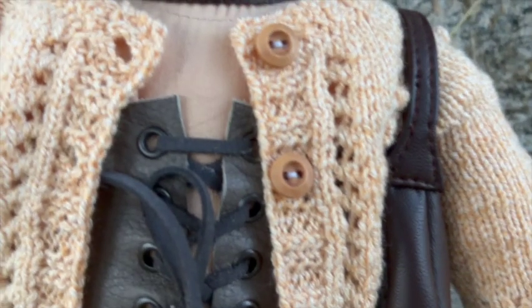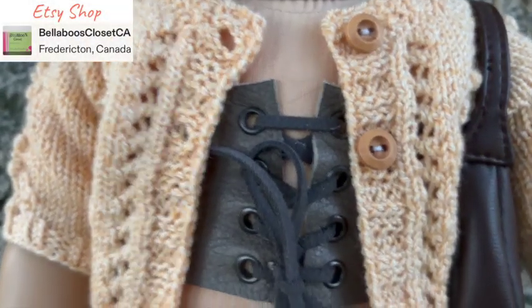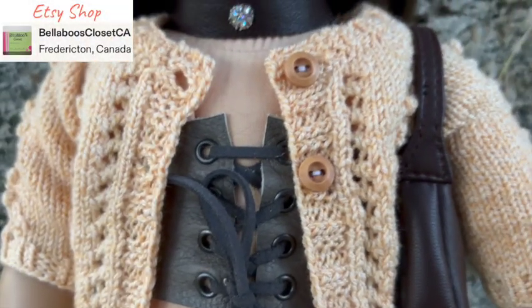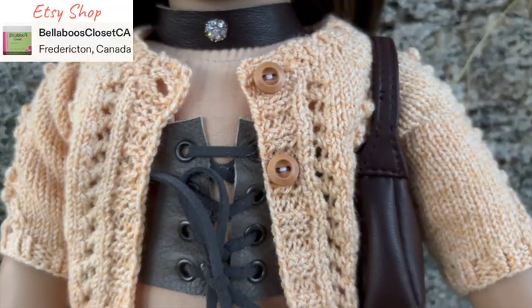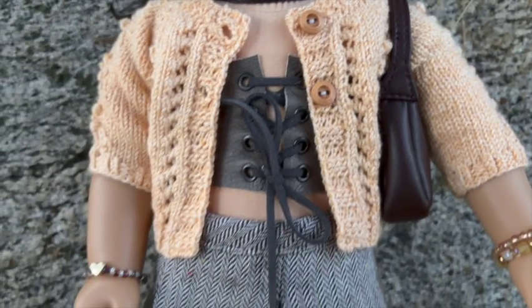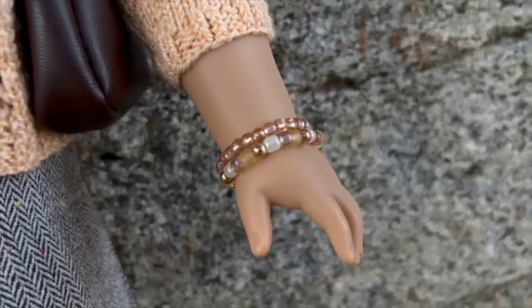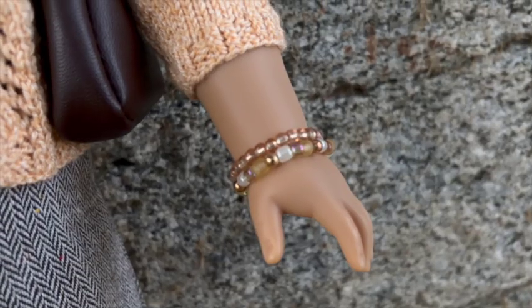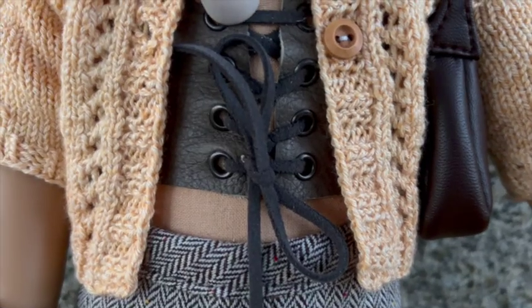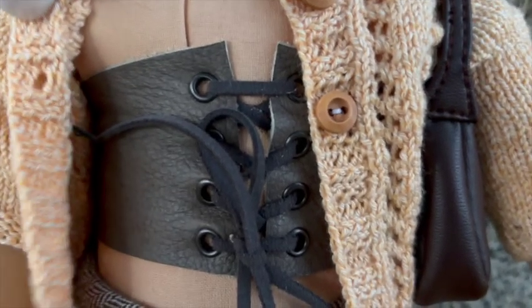I got her really pretty sweater from Bellaboo's Closet, and I bought that several years ago, and I know she doesn't have any of them in her shop. It's so pretty. And I made her corset. I made all of her bracelets, and here's one. And we have two bracelets on the other arm. Let's get a better look at her corset. I love the color. I think it complements her outfit.